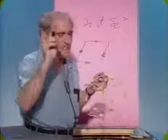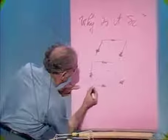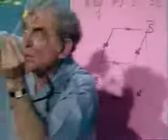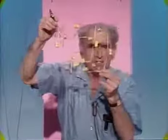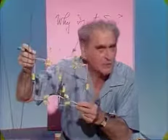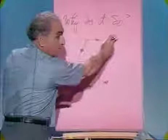The problem is classic in this business. Supposing I consider this point A and a remote diagonal B. That is, these are the points, this one and this one. Question, what is the total ohmic resistance between this point and this point of this cubical structure of resistors? The total resistance between A and B.